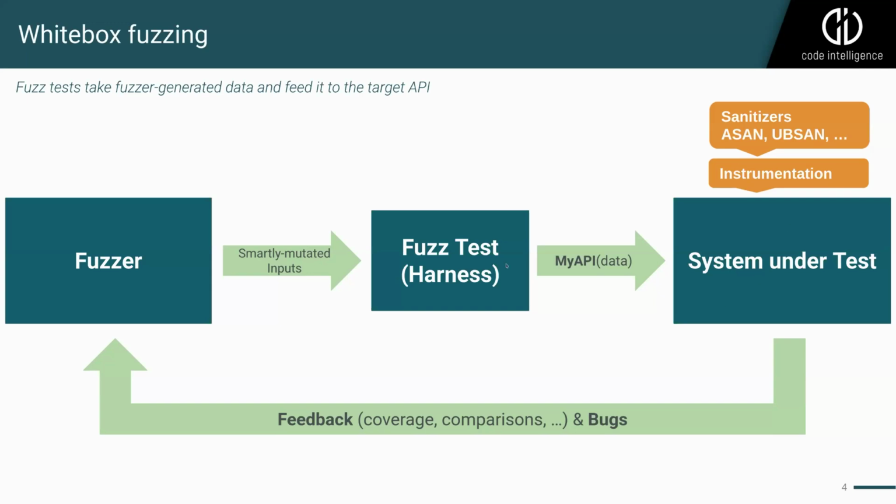And what is happening here is that there is now a feedback loop coming from the system under test. When you run it, you know what coverage it delivers, you know which lines of code have been covered. And if there is a crash caused by the sanitizers, you will detect it as well. And now the fuzzer can be way more efficient by reacting to the feedback and coverage it gets from the system under test.